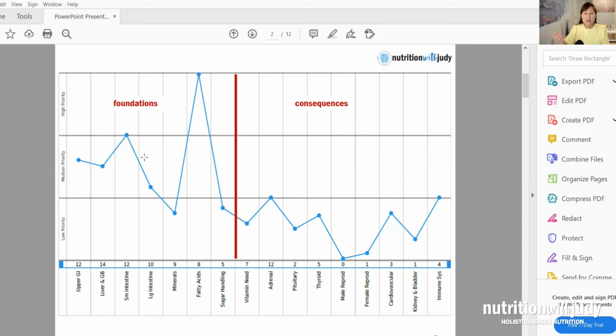This is called the symptom burden assessment, and basically what this graphic is showing you is that everything from the upper GI, liver, gallbladder, small intestine, large intestine, that is basically all our gut health, and then it's also minerals, fatty acids, and sugar handling. This is what we consider the foundations, and it is considered basically root cause.